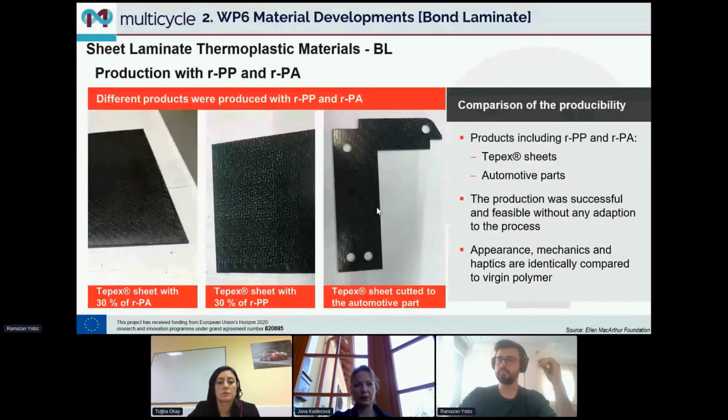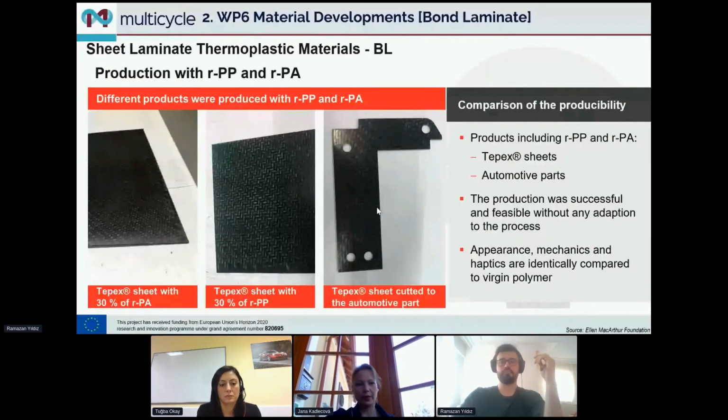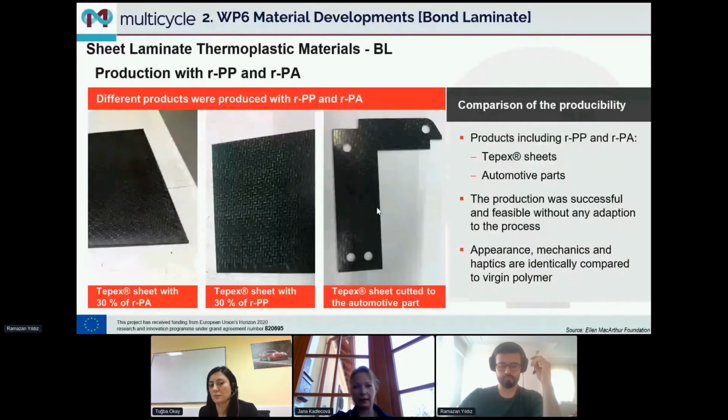This is the outcome of the recycled polypropylene, which is called TEPEX. So it's laminated soft sheet, which is used then for various parts in the vehicle, interior parts mainly. And as well, the haptics has not been anyhow affected by the use of any of the recycled materials, either polypropylene or polyamide. Can you go further?